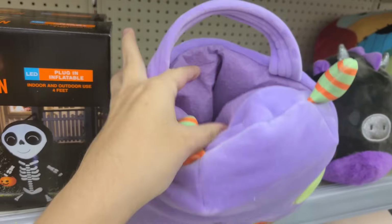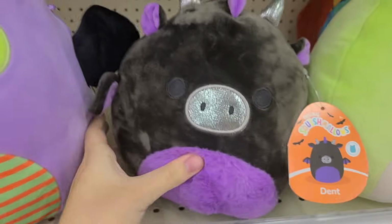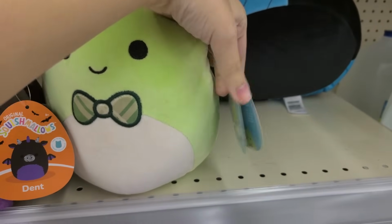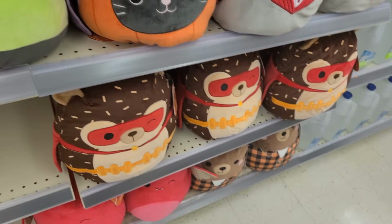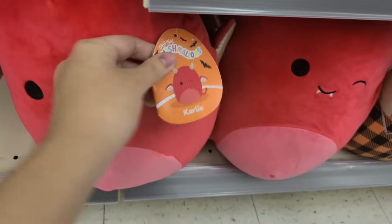They had some of the candy buckets, treat buckets, whatever. This little dragon was pretty cool. I kind of liked that one. And they had this little Danny with the bow tie. He's pretty cute. And then yeah, some more Squishmallows in costumes and stuff. Even this bat down here, I know people really like the bats.